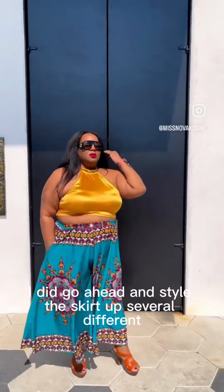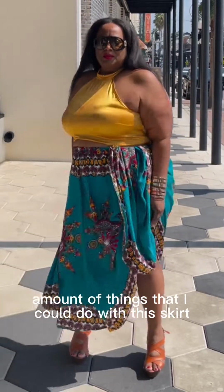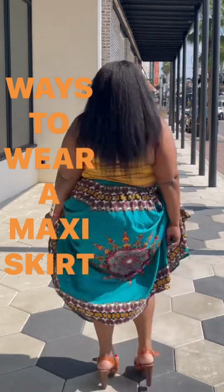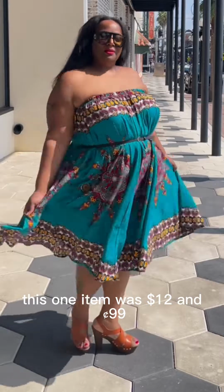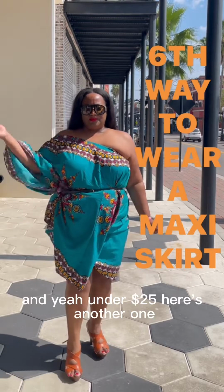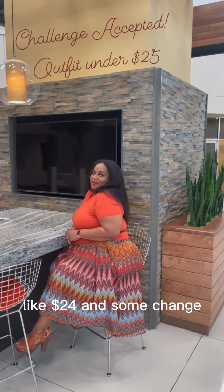Now, I started off with this skirt. I did go ahead and style the skirt up several different ways. This is just the basic, but this is where I tucked one side in, and I really like that design. Just a numerous amount of things that I could do with this skirt. I tucked both sides up into the waistband to make it shorter, and I did a lot of other things with this one skirt. Even turned this one skirt into a couple of different dresses. So I got a lot of different styles with this one item, and guess what? This one item was $12.99, and then I bought the belt too, and that belt was like $4, $3, something like that. It was just a slim belt that I got from the belt rack, and yeah, under $25.